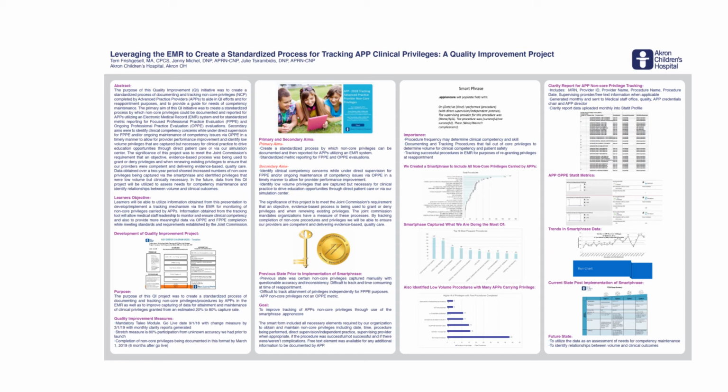And so any provider at any time can go into their own status profile, look at their name, click on any privileges that are non-core to them, and see how many they have done and how well they did those. That also helps people know if they need to get more experience, or they need to get more patients, or if they need to get to the simulation center to meet those thresholds, as outlined in our policy for reappointment, as well as for attainment when it's time to receive the privilege with independent practice.